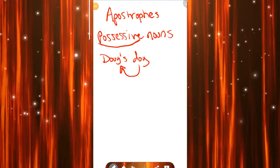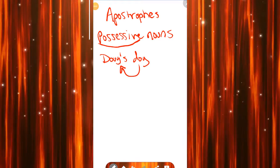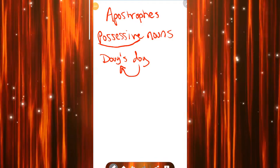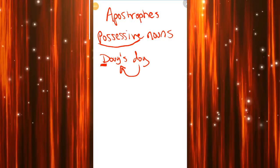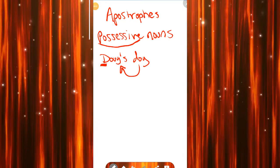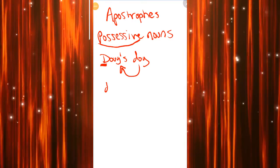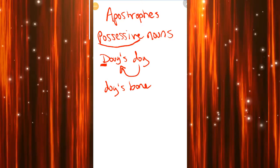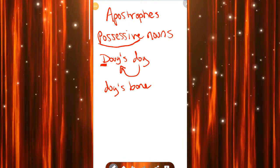Okay. Now, if you were to use that, and this might seem a little bit easier when you look at a proper noun here, where you have the capitalized letter, right? And the reason that it's capitalized is because Doug is the name of a person, right? But let's say that you weren't using that, and you were saying that's the dog's bone. Well, it seems a little bit more confusing in this situation, right?